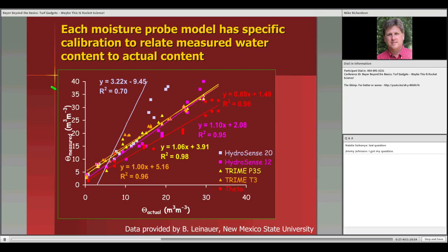Now, I like to show this graph because this is always where the eye rolling starts, but it's an important piece of information, because some people will swear by one particular probe over the other. This was some data that Dr. Bernd Leinauer developed several years ago where he tested about 10 different TDR probes to see how their measured water content calibrated against actual water content. What he found is that all of the devices, even though their calibrations were slightly different from each other, were very well correlated between actual volumetric water content and measured water content. So what does this mean to you? All of them can be used very effectively. None of them really has some type of technology that makes it more accurate than others. So price shopping is still a pretty prudent way to go when you're looking at these types of technology, because they all are basically well calibrated against themselves.